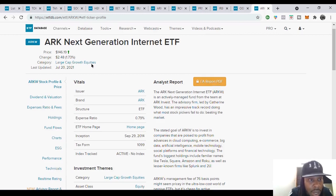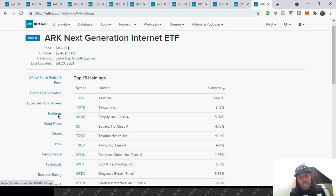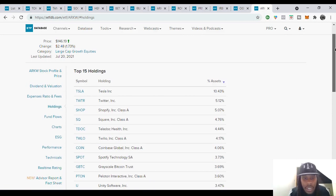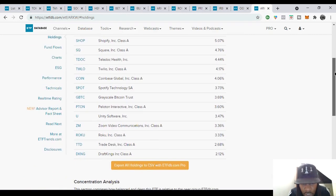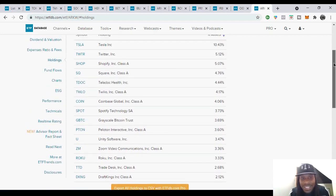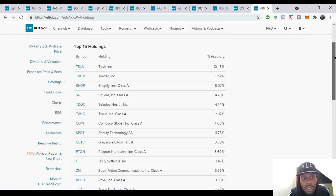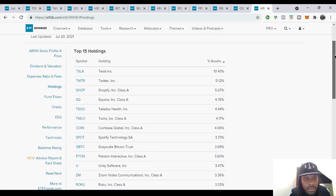So that being said, you see the price, the change in price, last updated yesterday. We'll leave it at that. But let's check out these holdings. What companies is this ETF investing in? This is the top 15, which means there are more. If you have the pro version, I believe you'll be able to dissect this a little bit more. But here are the top 15 holdings in this ARKW ETF.